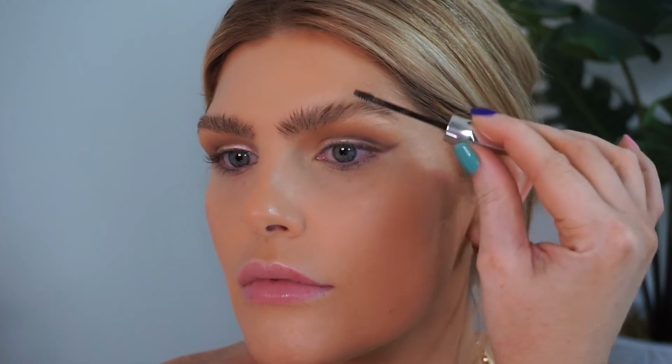Then I'm going to take the Benefit Give Me Brow while they're still wet and just add a touch of color. I don't want to add a ton of this because I don't want it to look chalky or powdery. I want it to look like brow hairs more so than just like a brow product is in them. And now I'm going to go back in with that same clear brow gel, get off a lot of the product, and then just kind of coat over them one more time. And brows are done. Now back to skin.